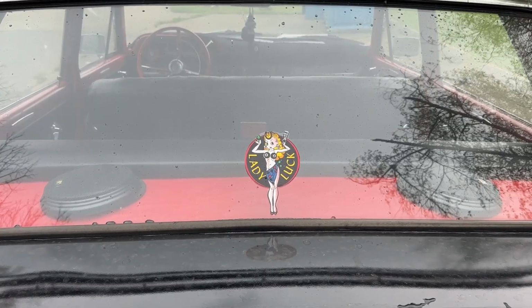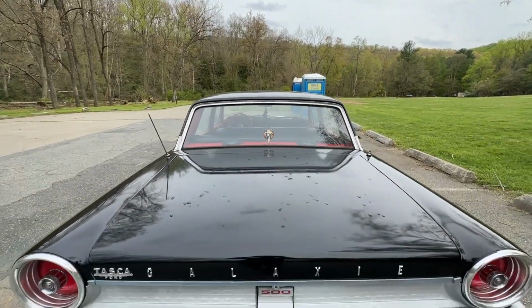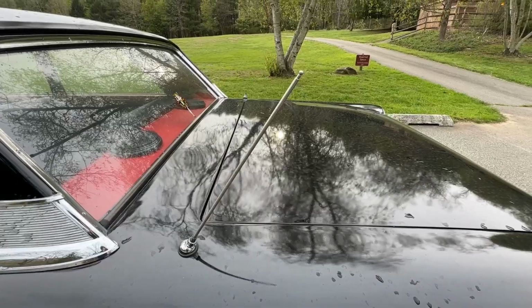There's also a Lady Luck sticker. It's just dead center in the back of the windshield. Maybe I'll keep that, maybe I won't. Reflectors are definitely going. And lastly is the antenna right here.